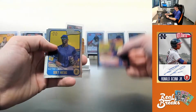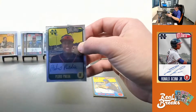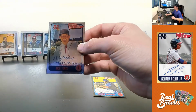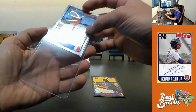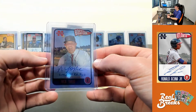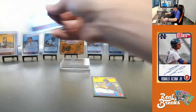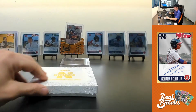All right, Richard Gallardo, black out of 25, Sully Matias, and Pedro Pineda. Another auto there for the Athletics. And here we go, back-to-back cases with the Nick York inscription auto. That's kind of wild. Congrats to Cameron Bourne. Nick York, 2020 first round pick. Inscription auto numbered 8 of 15 there. That is awesome. So we pulled 2 of the 15 in the past hour. And we'll take that. Nick York is a stud. And we're down to 1 box left here in Nimbus number 15.